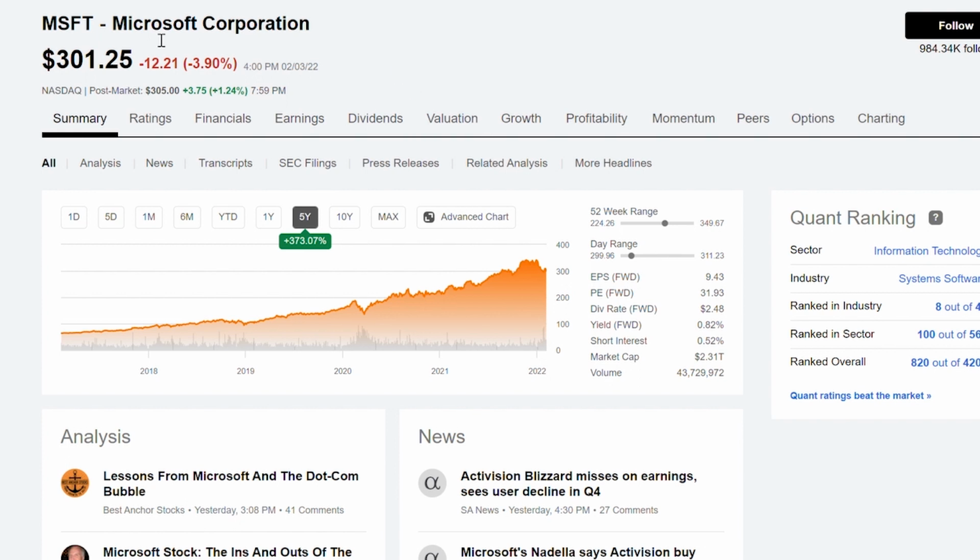Once again, taking a quick little peek at Seeking Alpha, if you look at their day range, they traded from $299 all the way to $311. So they're at 301 right now. My plan is by next week, start building this portfolio, grab a couple shares no matter where they're sitting. Start building this portfolio little by little, grabbing shares of Microsoft, Apple, and the Charles Schwab ETF.